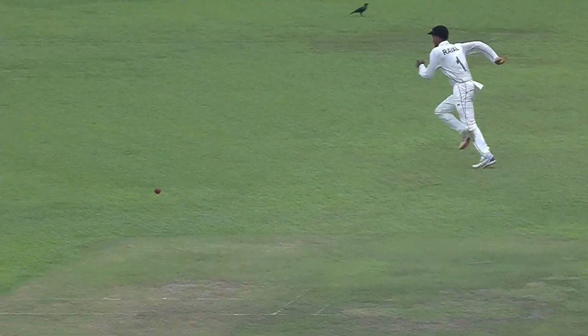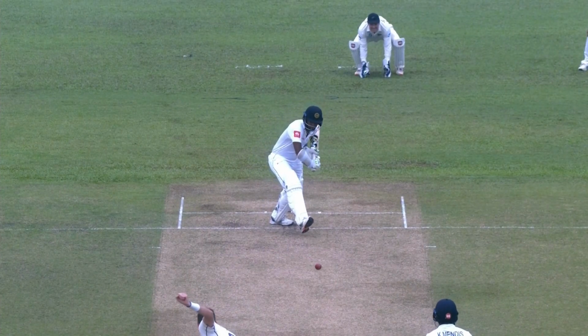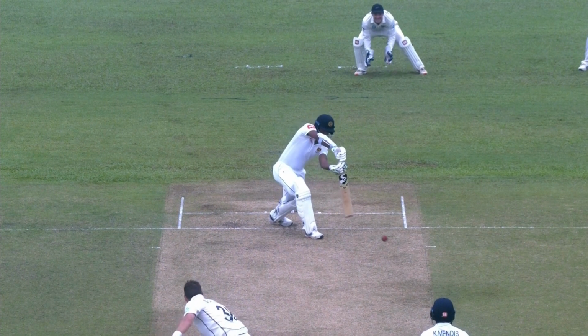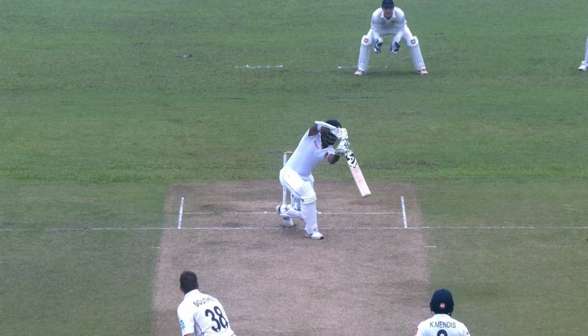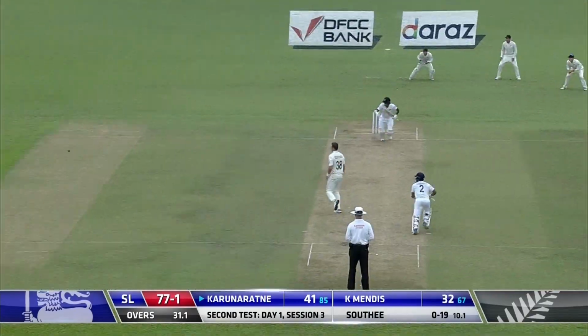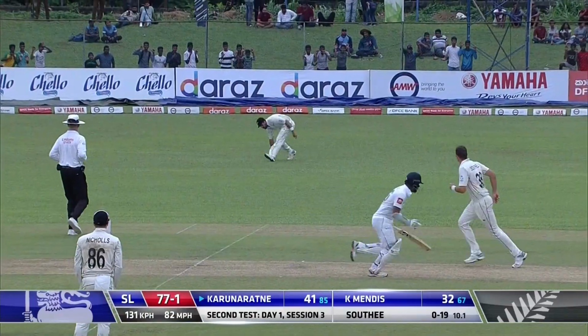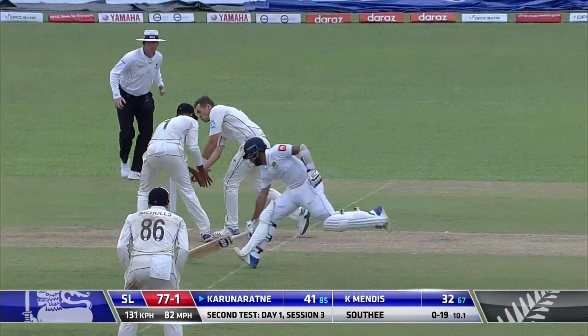But that's the length you wanted Southey to bowl in his first spell, though. That's the length, but not the line. There's a bit of width there, isn't it? He needs to be up around off stump. 50 partnership for the second wicket.